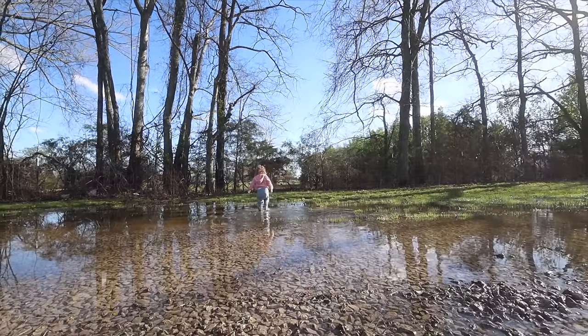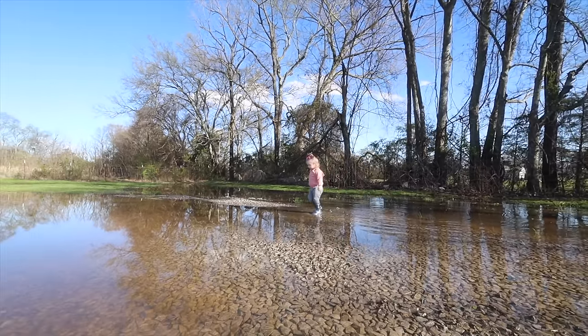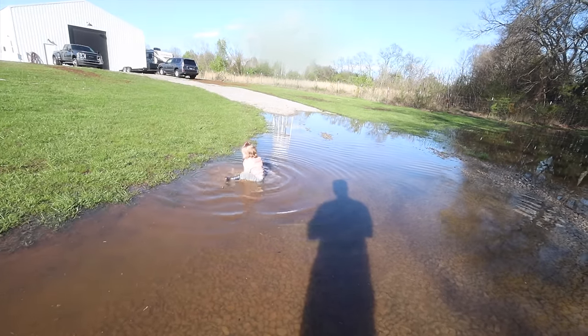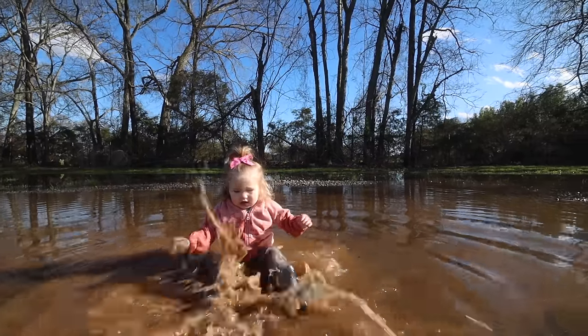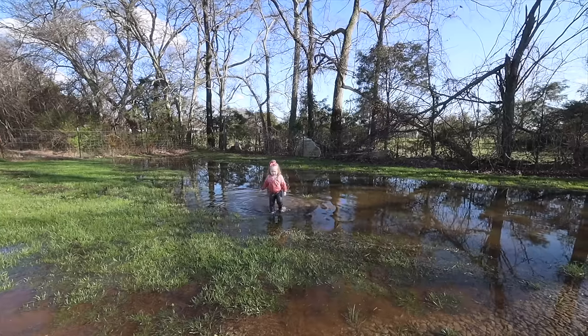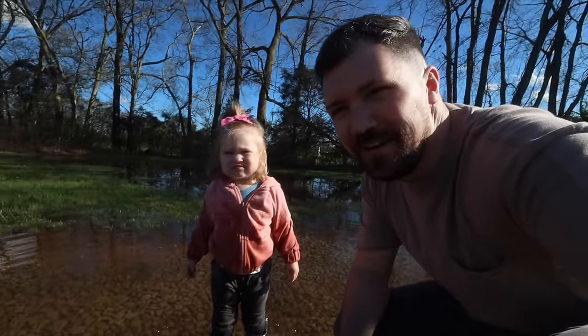Whoa, that's deep. Woohoo! No, no. If I'm being entirely honest, I did not expect her to sit down in the water. That's the first time she's ever done that. Isla, you having fun?